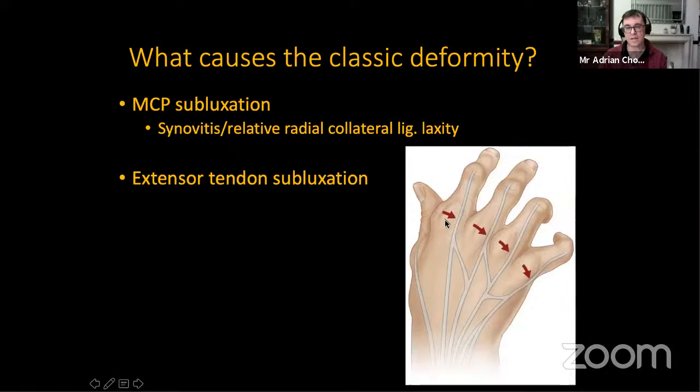The extensor tendons then start to sublux into the valleys, as is often a term used. In other words, they start to sublux onto the ulnar side. This is exacerbated through synovitis and destruction of the supportive sagittal fibers of the extensor hood. And that, of course, will accentuate that ulnar deviation at the metacarpophalangeal joints.